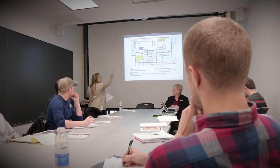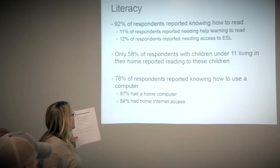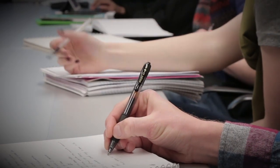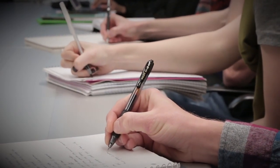It's extremely helpful when people come into the classroom, whether they are from the community, whether they're professionals in the planning field. Everything they contribute affects the way that we view the project.